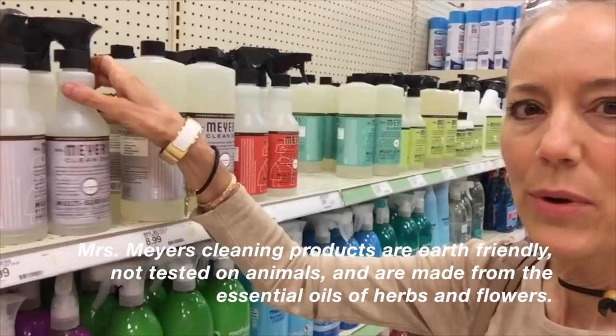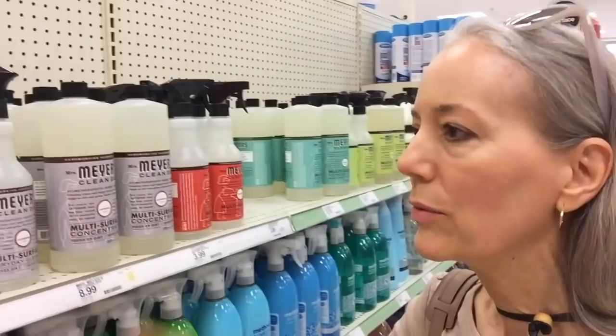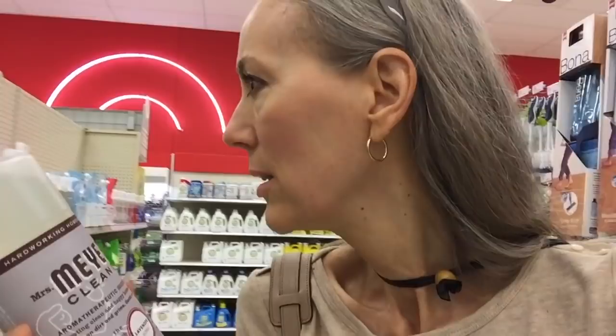They have Myers. I use this, the multi-service spray, at home. I buy it in the big bottles and then make it into a diluted version. There's one that's for dishwashing liquid. Here it is. Dish soap lavender. It's a luxury, I think. So I think, how much is it? Oh, it's $3.49. It's on sale. That's good.